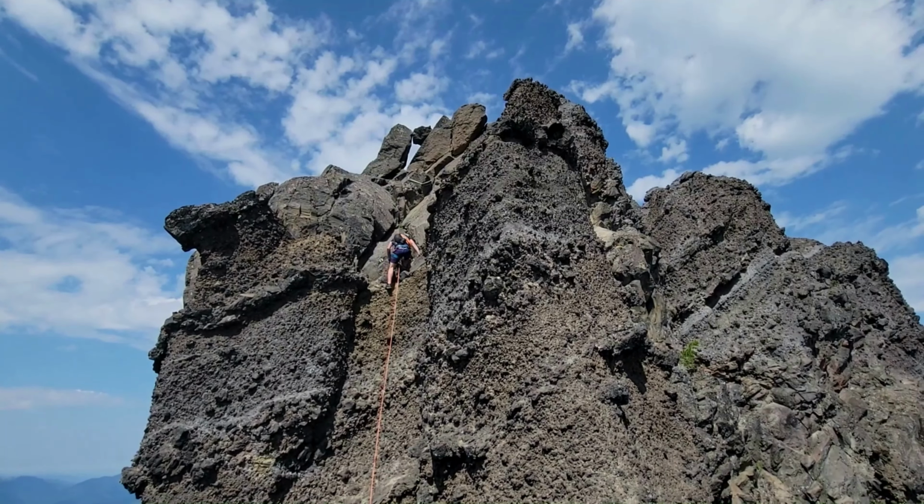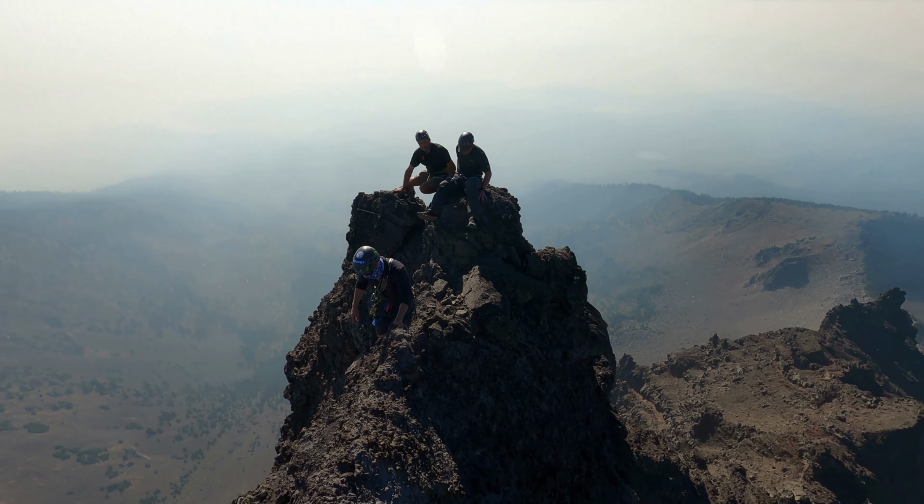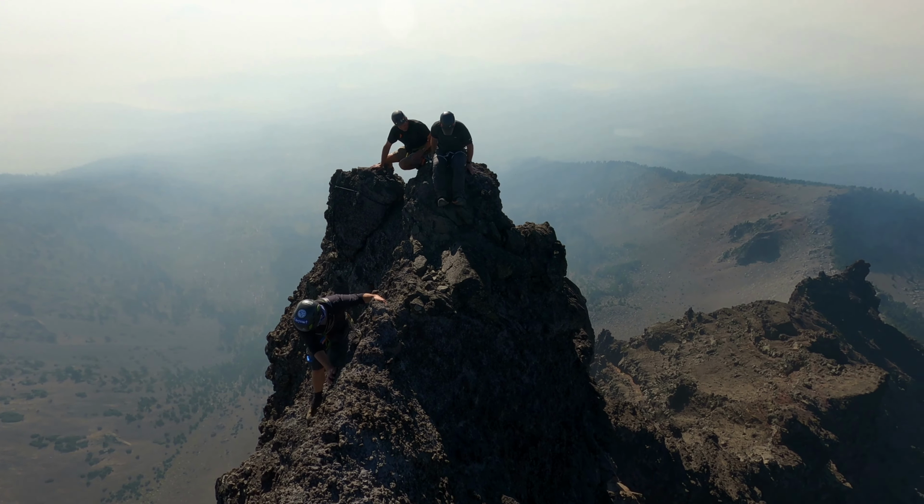After you get through the chimney, it's a short bit of exposed class 3 scrambling to the top. The summit is an exposed bed, with the true summit being on the opposite side. From here, you can down climb or rappel back the way you came.